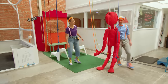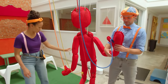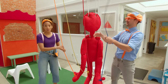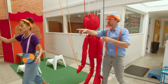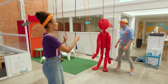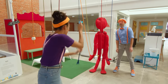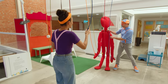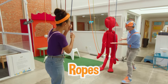Whoa! What is this? Look, it looks like a person. Yeah, kind of like a doll. Hello! And there's all these ropes. They go all the way up to the ceiling. Oh yeah, and look over there. And back down on this side. Huh, what do they do? I don't know, should I try and pull one and see what happens? Yeah! Okay! Oh, I get it. This puppet's limbs are connected with these ropes. And then when you pull it, the puppet moves.